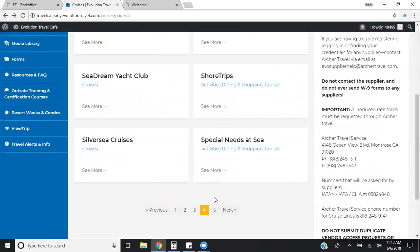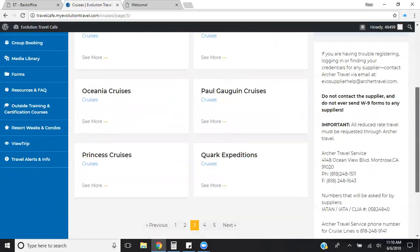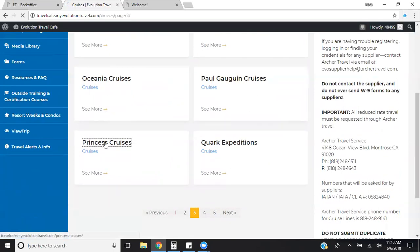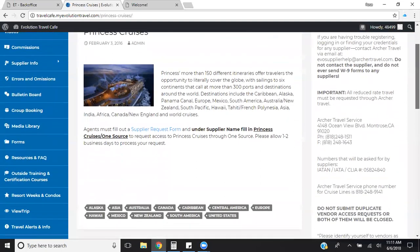And then on to Princess, which is the other cruise line that we use most often. And then there's Norwegian as well. But Princess is the one that you will also get a free cruise with. It tells you what you need to do to get registered with them. You will need to fill out a supplier request form and allow 1 to 2 business days for that request to be processed. And once again, all notifications will go through your email, so make sure you are checking that frequently.